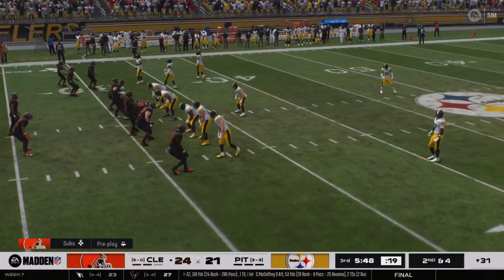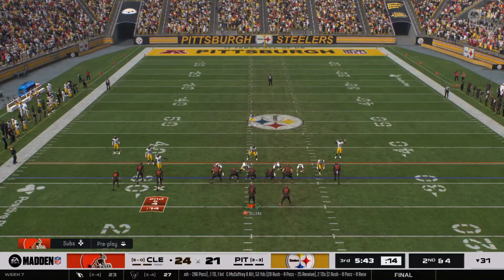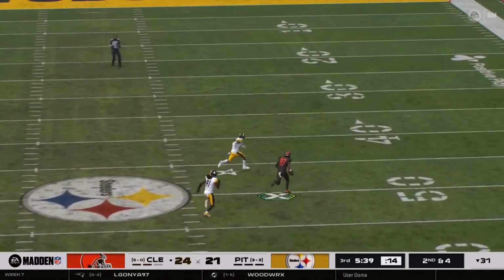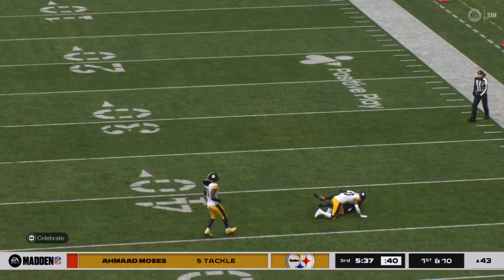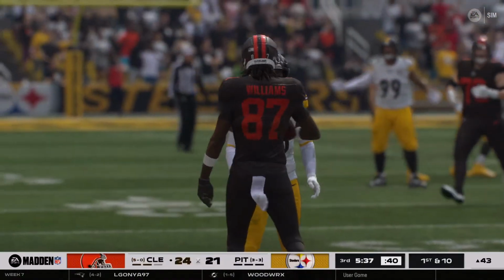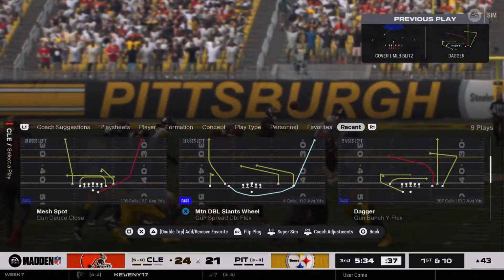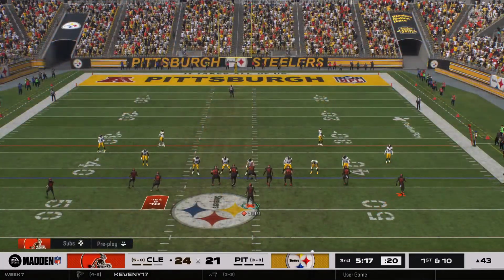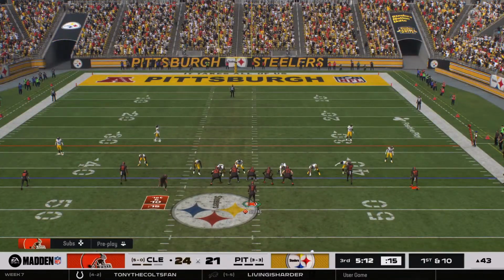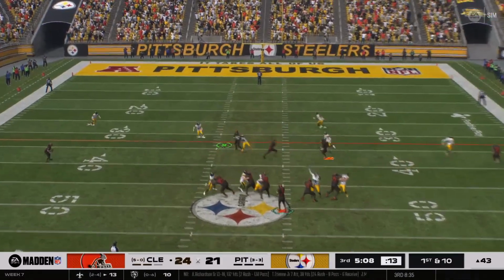From the 31, here is 2nd and 4. They'll throw out of the gun. He'll get that into the hands of Williams. And they will bring him down on the other side of midfield. That one good for 26 yards. That's good. So far here today, putting points on the board certainly hasn't been a problem, and plays like that are why. Think about it, Mike. Sometimes you just have to take what the defense gives you and not force something that's not there.